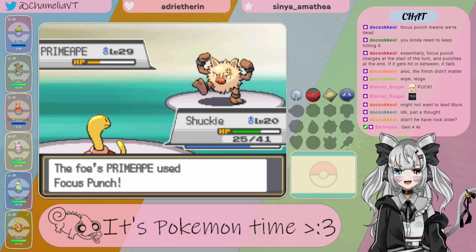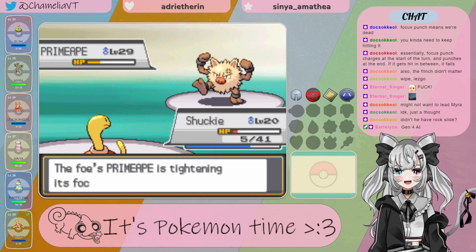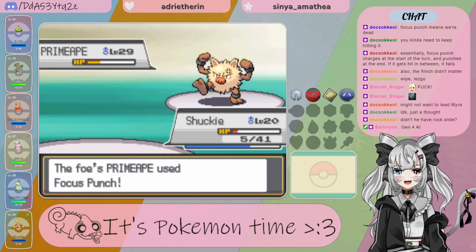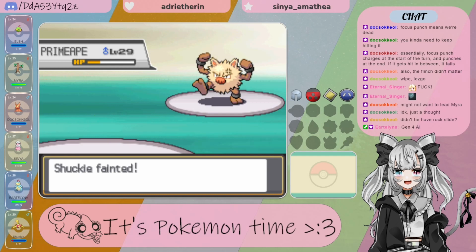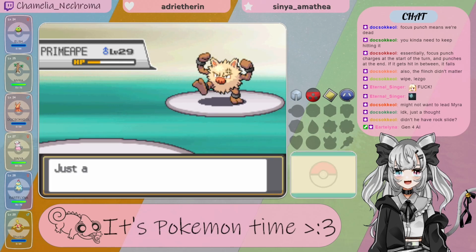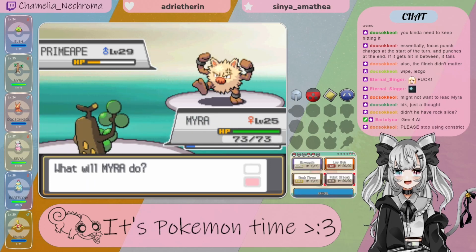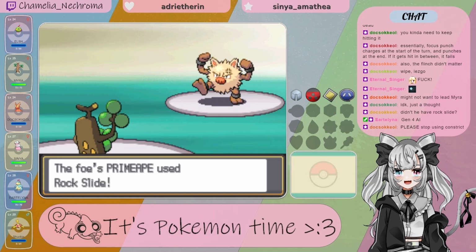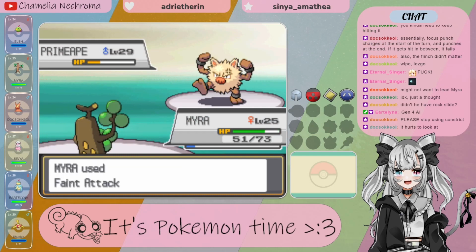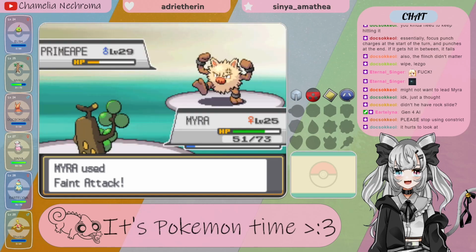Okay, I guess we just kill with Eerd, because this is not working. And he's super hard to hit and really annoying. Maybe Myra. Oh wait, Myra has Sucker Punch. I just want to save my really strong Pokemon. Myra is also used for the last one. Please stop using Constrict. The other moves are useless. It hurts. The other moves don't do anything though. I don't know what you want. At least Constrict does something.